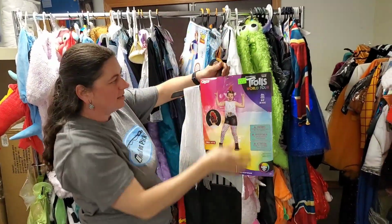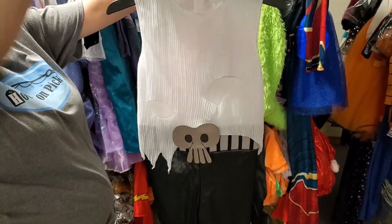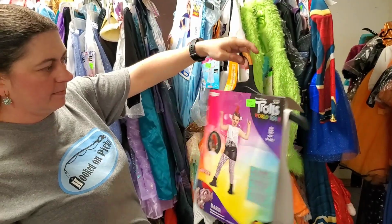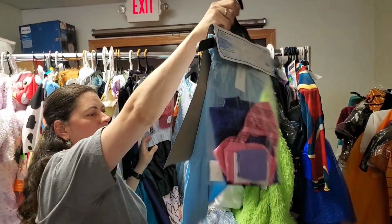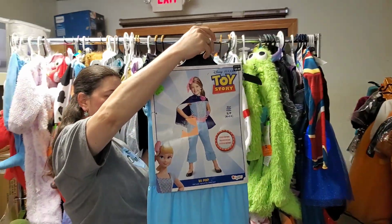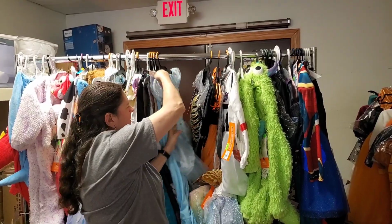Okay, this is from Trolls World Tour. There it is, the Mohawk Troll. I don't think we watched the Trolls either. Toy Story, Little Bo Peep. We have another Cinderella dress.